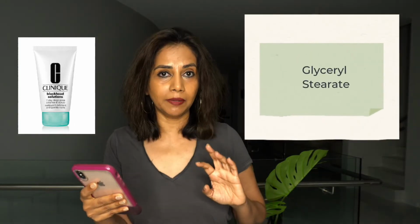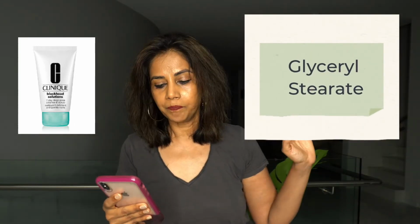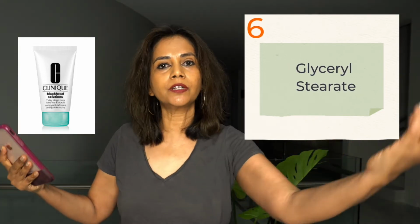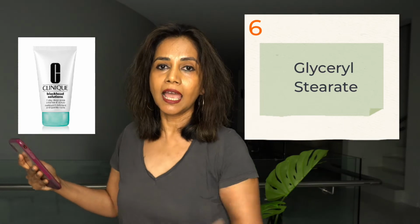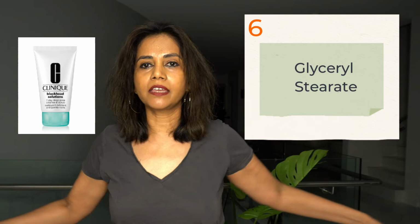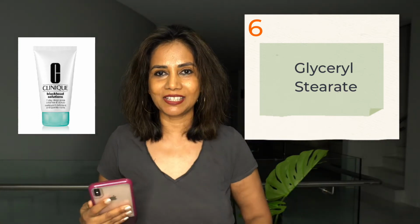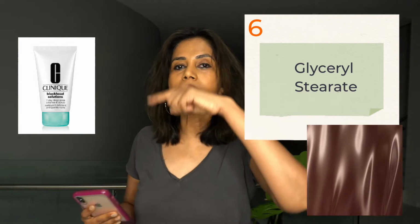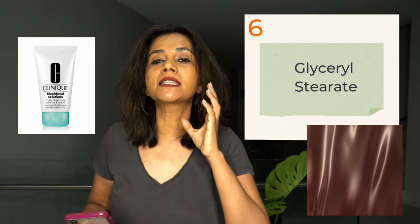Then you've got glyceryl stearate. Now this is an emulsifier. A product will have different kinds of unlike ingredients, and these unlike ingredients need an additional ingredient to bring them together, and an emulsifier is usually that additional ingredient. And glyceryl stearate is an emulsifier, so it brings all the unlike ingredients together. It is also an emollient. An emollient stays on top of the skin and keeps the skin soft.